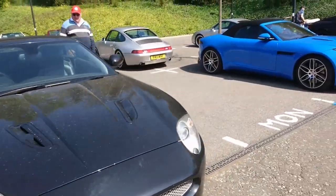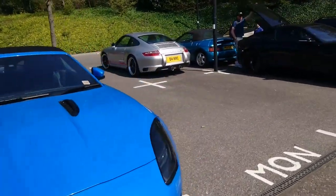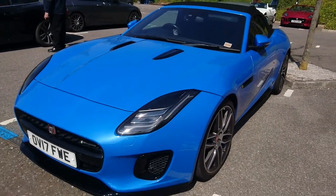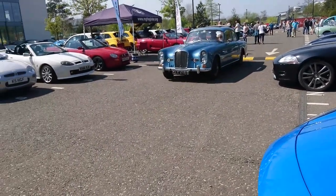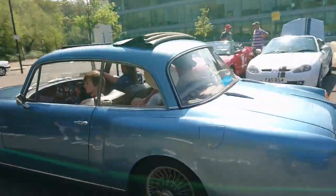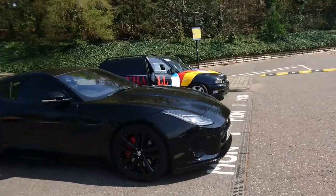Nice XK8. Very nice. Nice F-Type. Wonder if that was originally registered by Jaguar Land Rover themselves. Often the ones on the oak plates are. Oh, an Elvis. That's either a TE or TF21, I forget. So it's a 64. Body, of course, by Graber of Switzerland.